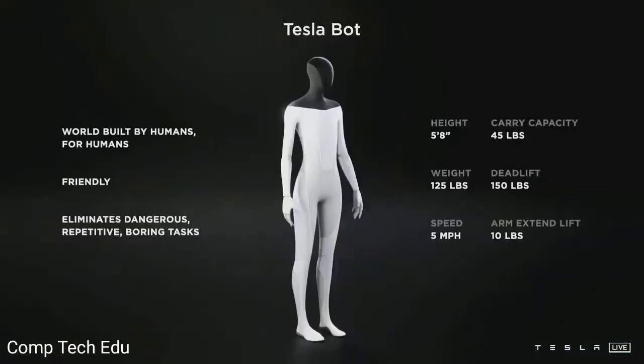And it's intended to be friendly, of course, and navigate through a world built for humans and eliminate dangerous, repetitive, and boring tasks. We're setting it such that, at a mechanical level, at a physical level, you can run away from it, and most likely overpower it. So hopefully that doesn't ever happen, but you never know.